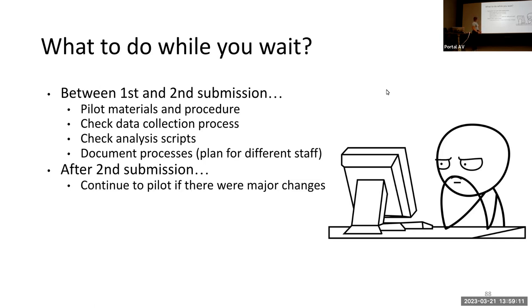After your second submission, you can continue to pilot if there were major changes. If something in the revision really changed what you were going to do, you might do a new pilot, or you work on other projects. That's the point at which I say, okay, just let it sit. But you want to make sure that everything is documented in a way that you can just let it sit and you're not going to pick it up and go, oh my gosh, I have no idea what I did.